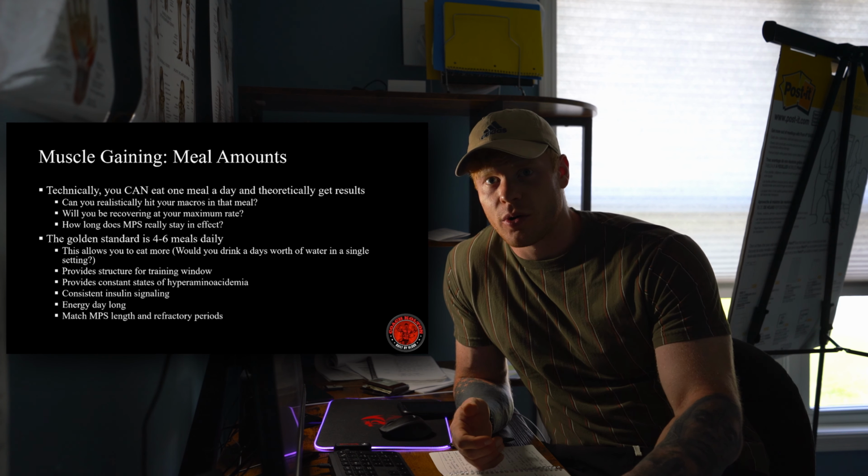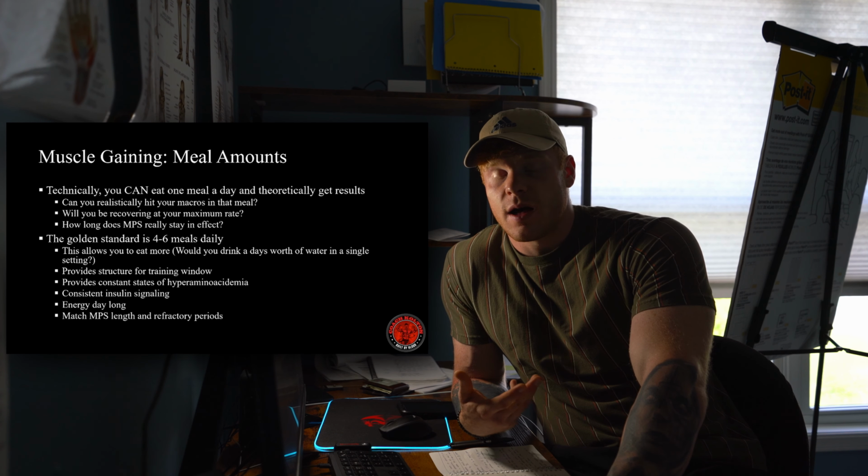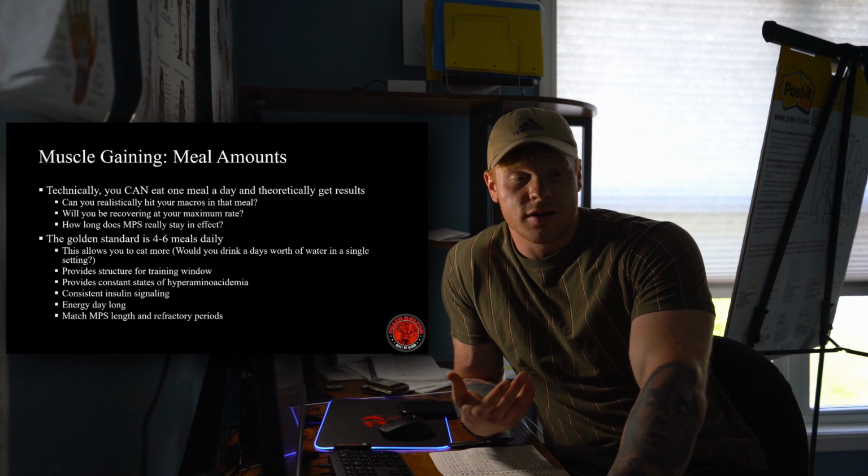Are the results going to be optimal? Probably not. Can you realistically hit X amount of protein? In the prior case of this, the 350 grams of protein a day in one meal? Probably not. Will you be recovering at your maximum rate? I'll tell you what, as someone who's an advocate for fasting, I love fasting, not because it's beneficial for athletic populations, but just because I enjoy fasting. It's fun to not eat sometimes.